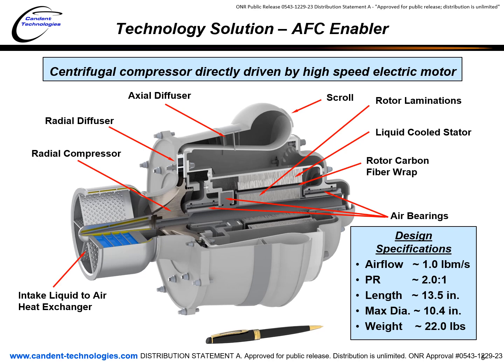Now, the Candent solution not only addresses and meets all the requirements, but is also designed using a systems approach that optimizes the desired characteristics, in particular SWaP, as well as subsystems integration, and also takes into consideration aircraft system integration concerns. Our next slide describes the status of the program.